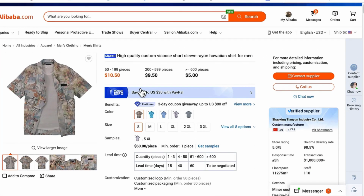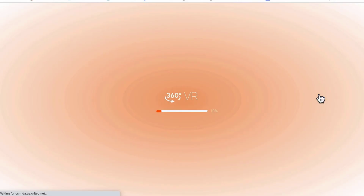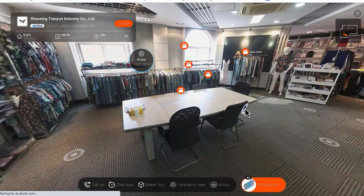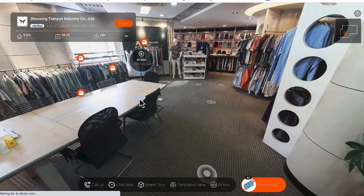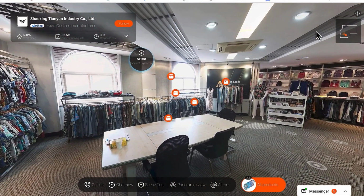And I tell you what's interesting is their prices are normally lower when you deal with a higher rated company. And you can also go to their showroom right here. There's a little tab for showroom. Check that out. They've even got a 360, looks like vision of their showroom right here. So you can move this around and see their showroom, see what it looks like. That's kind of cool. And let me just get off of this right here.